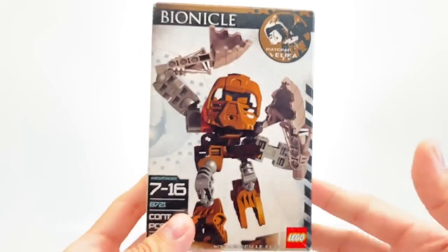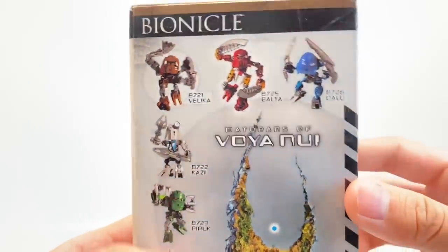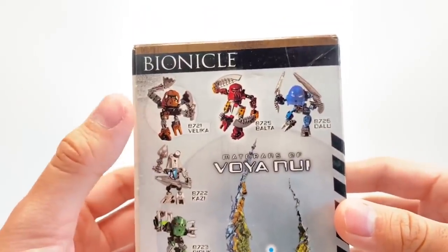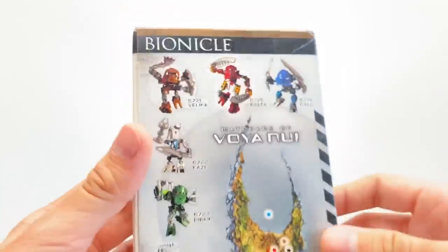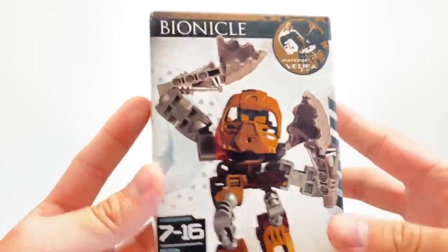Meh. And then my first Bionicle set in a very long time. I never see Bionicle for cheap. This was sealed and cheap. It's a miniature version of, I think, the brown Bionicle from the first wave, which was nostalgic to me, so I ended up getting it. I think this one's from 2006, though. So let me know if you guys want to see a LEGO Bionicle review.